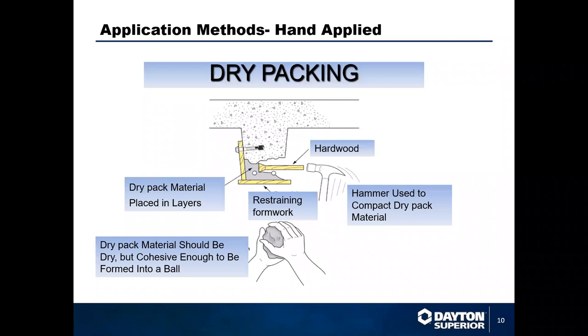One of the application methods that we also offer with some of our products is called dry packing. So dry packing is one way in which to hand apply a repair material. So the product is dry enough to pack into a ball, but it doesn't have the extensive bleeding with the water. Problem with this is you have to be careful. If it's way too dry, then the product will not hydrate properly, and then you're not going to have the performance you're looking for. Some products are only meant for dry packing, while others have the option based on their water addition rates.